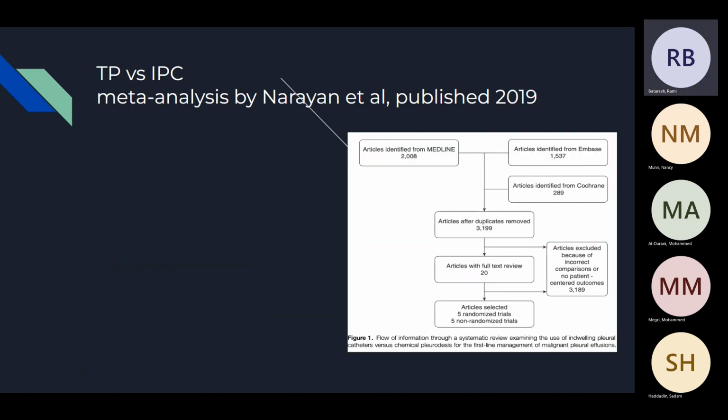Now we talk about the meta-analysis. I think two or three I included in the slide. In 2019, it was by Narayan, if I'm saying the name right, I apologize if I'm not. He's not here to hear his name. Maybe it's recorded, maybe it will make it to YouTube one day.